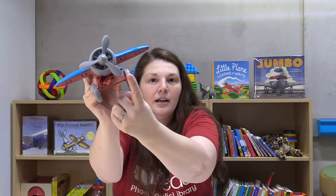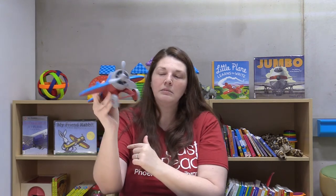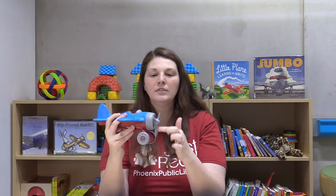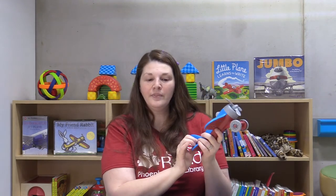But maybe if we spin the wheels, maybe we'll hear a sound. So I can hear a sound. I don't know if you guys can hear it. Or maybe the propeller. The propeller doesn't really make a sound, but the wheel did. It's a nice sound. So the propeller goes around and the wheels spin, flies through the air. What a cool toy plane. So we'll come back to this in a minute when we talk about planes and how they fly.